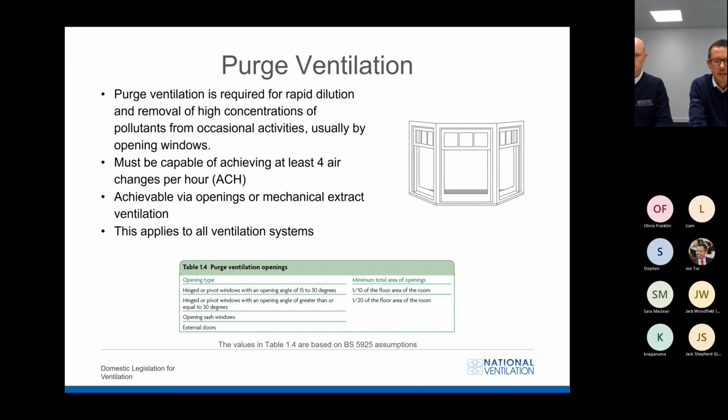Where purge ventilation is delivered through openings in a habitable room, the minimum opening areas which are specified in Table 1.4 should be achieved. There are minor changes when compared to the 2010 edition, where previously it distinguished between doors and windows. These have now merged into the table we now know as 1.4.